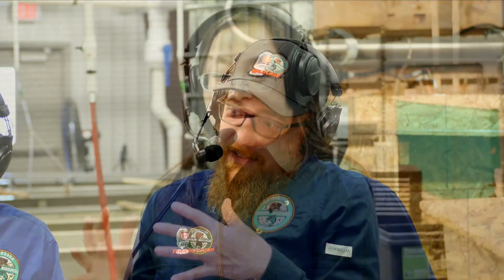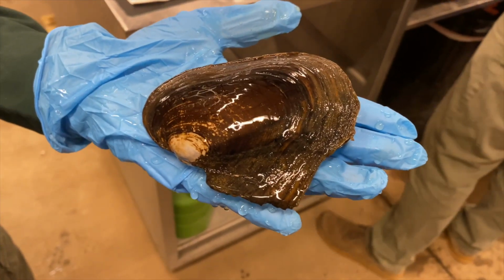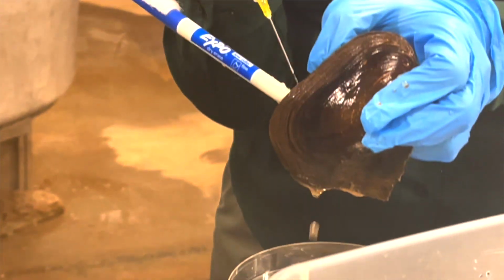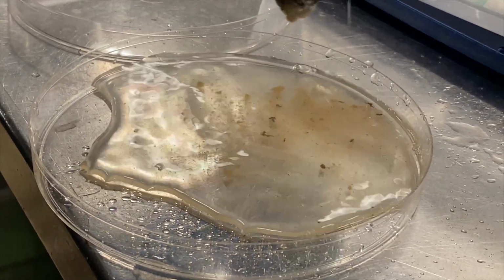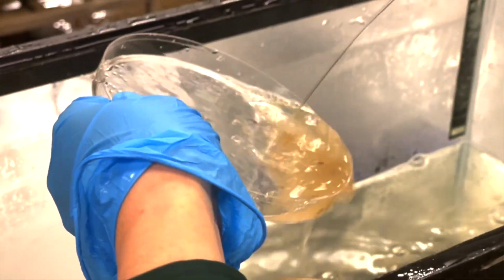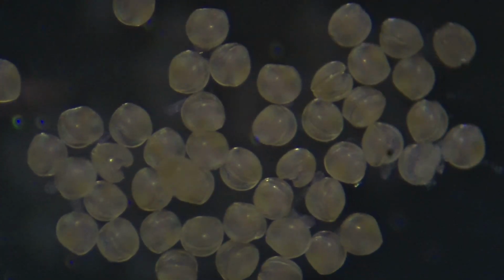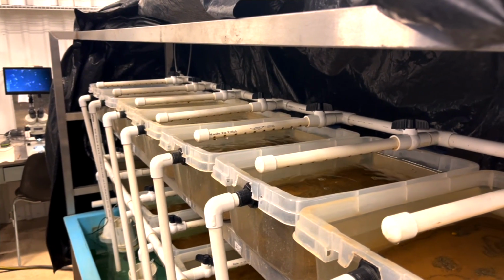For propagation to happen, there's two things going on right now. One is using the natural mussel life cycle, and we need to get the fish and the mussels in-house for the propagation and get them produced, based on the species we're trying to work with. So that's the natural cycle, trying to give them the best elements they have here to reproduce.